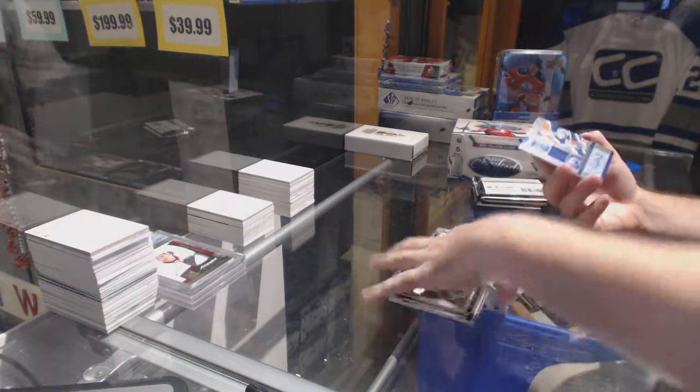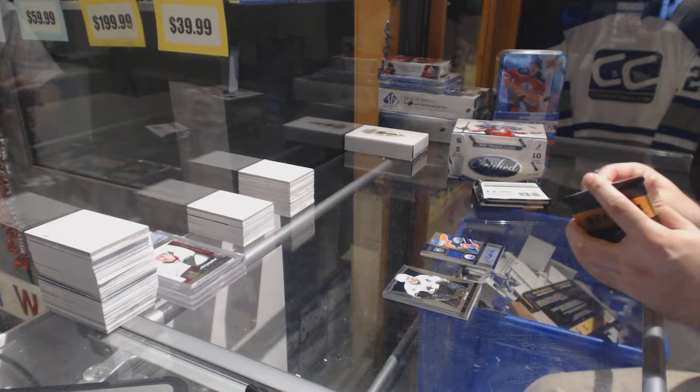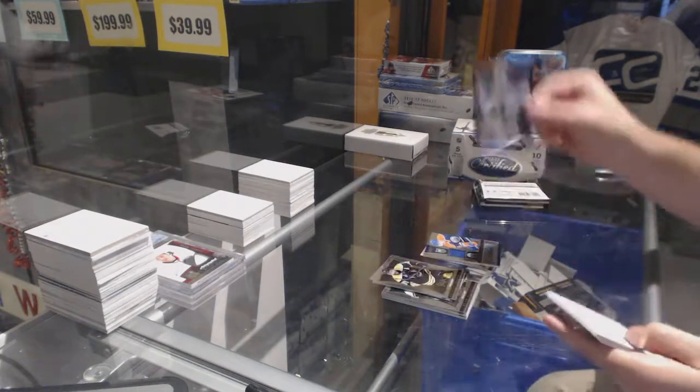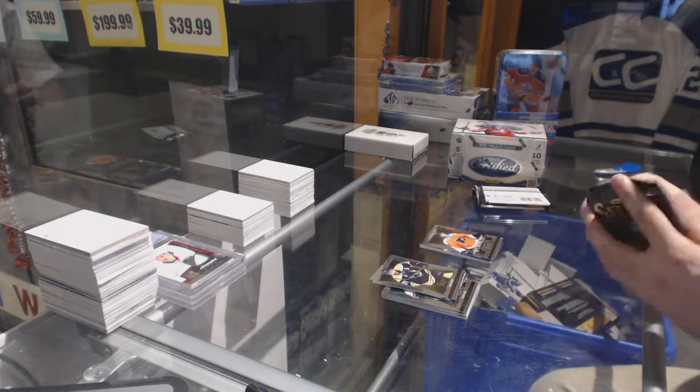We've got number to 199, a rookie jersey auto for the Oilers, Mark Arcobello. Cornerstones for the Blues of Alex Pietrangelo. And a Matthew Konin for the Philadelphia Flyers.